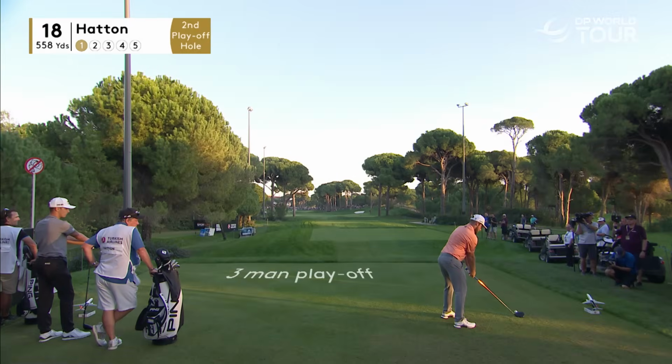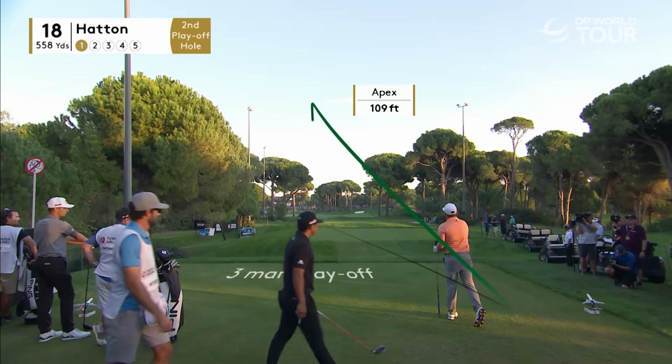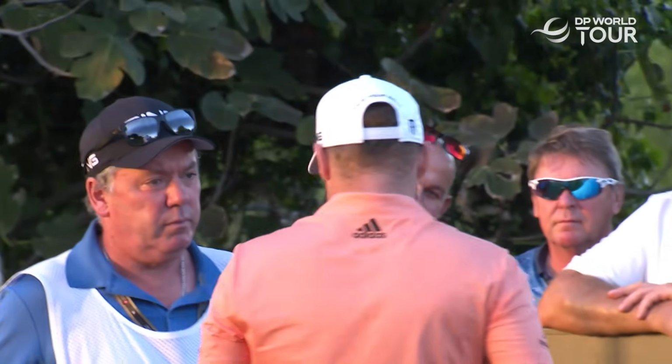The sun's going down. Very lucky. Asking for it to get lucky, bounce out of the rough, but it's going to be in the right rough and just tries to come into the second cut of rough. Looks all right.